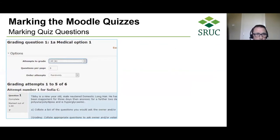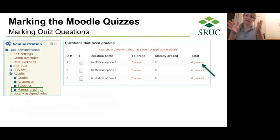Yep. Sorry, I was just going to say, from a lecturer and assessor point of view, that was much easier than going per student. The setup per student means that you get the student's answers all in one long list. You get the question history, which can be quite long if they've gone back and made several changes.